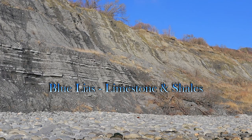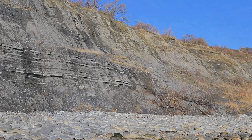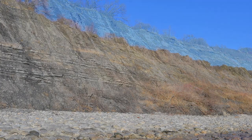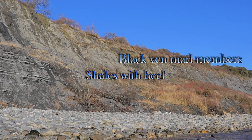These are hard, pale layers of limestone and darker organic-rich shales, occupying much of the foreshore around Lyme Regis. They appear as a series of ledges at low tide, as we've seen, similar to what we've seen at Lilstock. The beds dip towards the east, some 26 metres thick, bringing younger and higher beds to beach level. Now above the Blue Lias Formation are the oddly named Shales with Beef, and above that, the Black Ven Marl members.